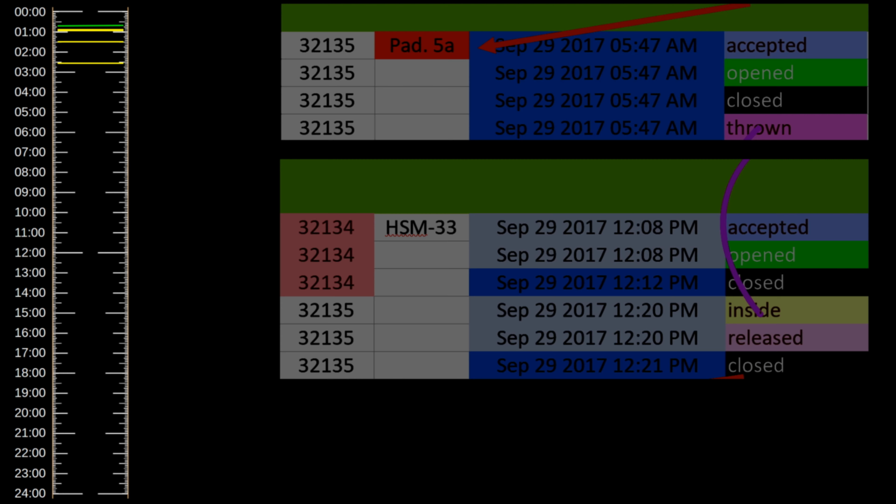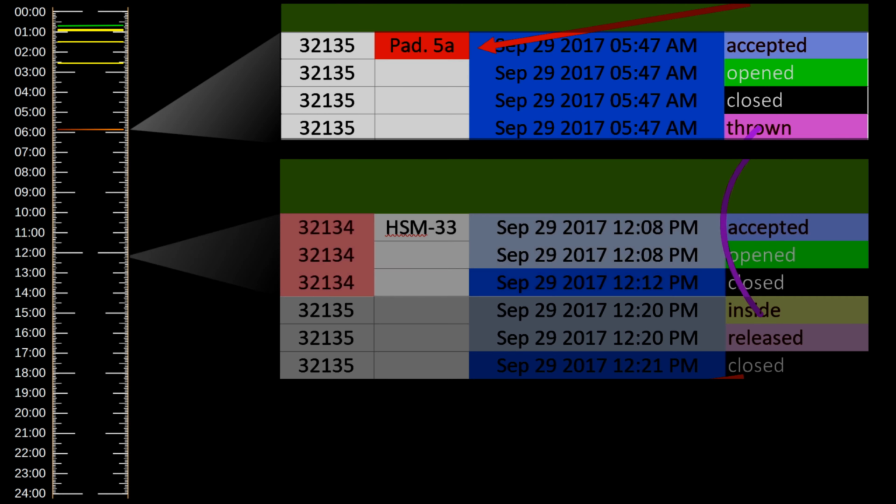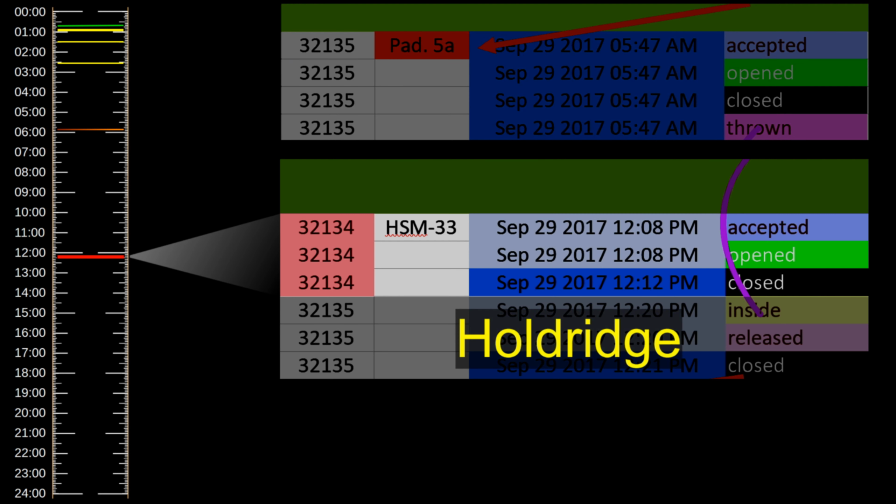Next, we jump to 5:47 a.m. and everybody agrees that something happened at 5:47 a.m., whether it was quit gambling or whether he went back to his room or both. And then a little after midnight, we see that a staff employee jumped into the game and went into room 134 for about 4 minutes. His name was Holdridge.